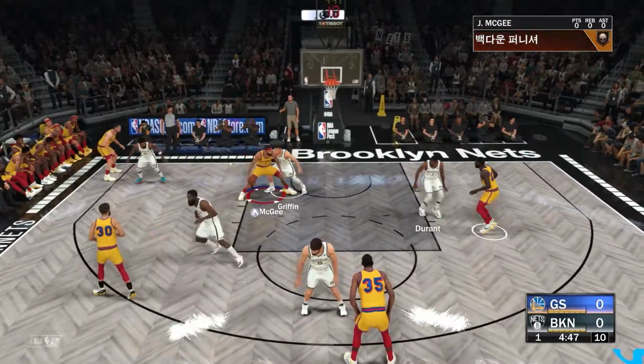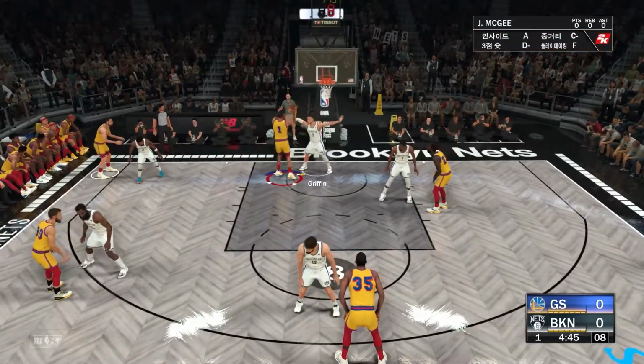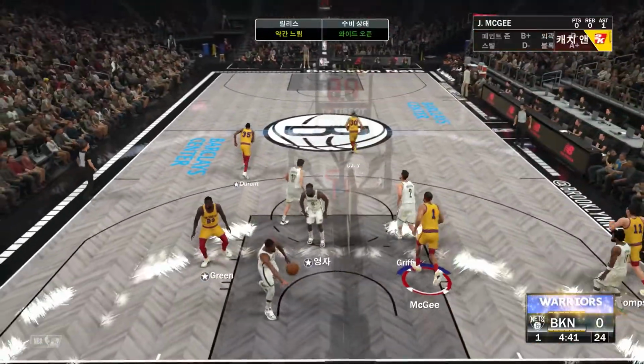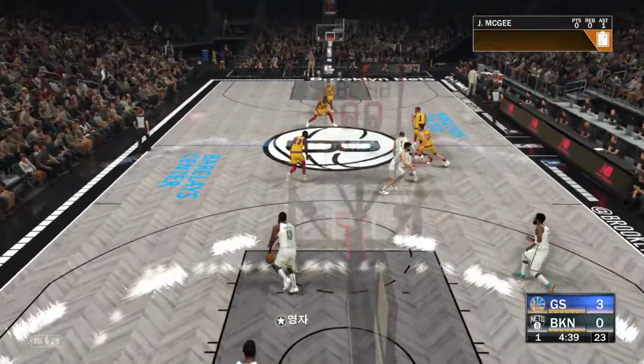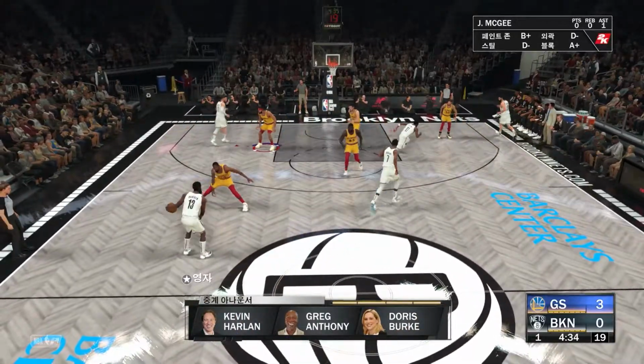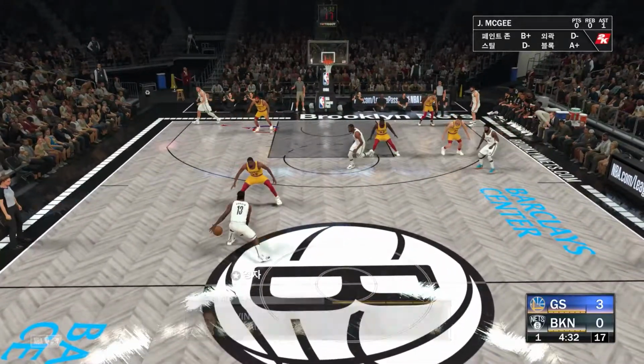Now here's Curry. Out to Thompson. The trey. Gets it to go from beyond the arc. Boy, when the three-pointer's falling as efficiently as Klay Thompson is capable of making it, it is really hard on a defense.